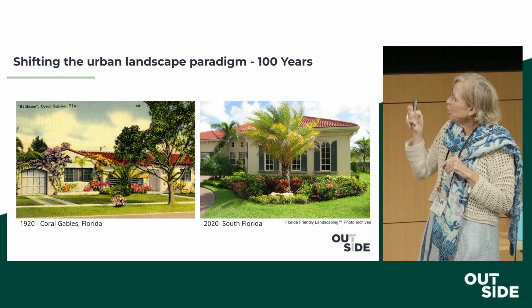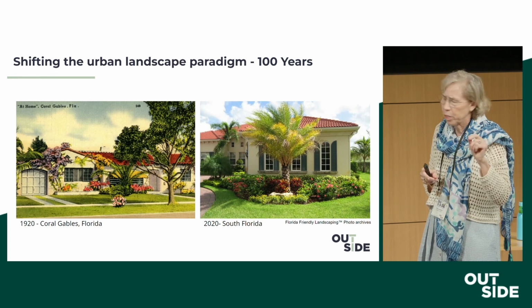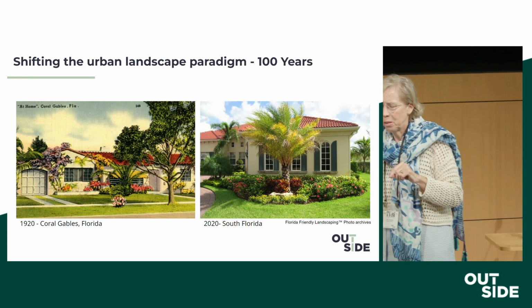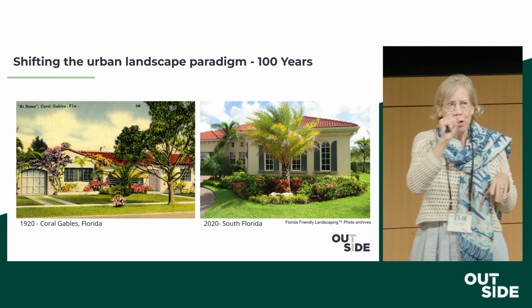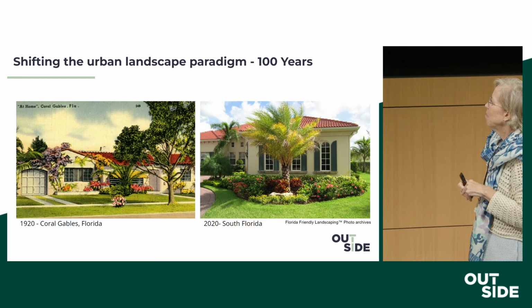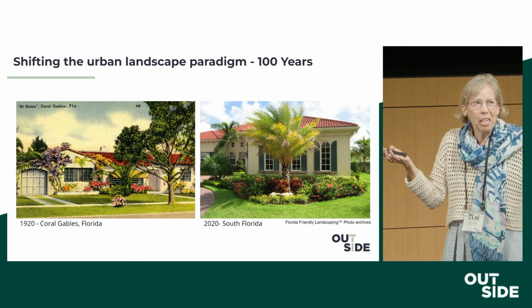I collect old postcards, and I had this postcard that's postmarked 1920. It's in Coral Gables. The scribbled writing, this person had sent this to a friend in Chicago or something, and they said, "How do you like my beautiful Florida landscape?" on the back. And I was looking at it, I go, what? 1920? That looks like our landscapes right now.